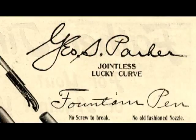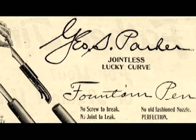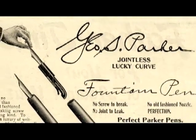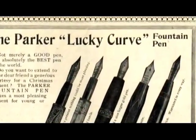He went out and he bought some hand tools and started experimenting with ways to improve their reliability. He had some pens made that incorporated his design improvements. That was the beginning of Parker pens. Parker called his new ink feeding system the Lucky Curve.